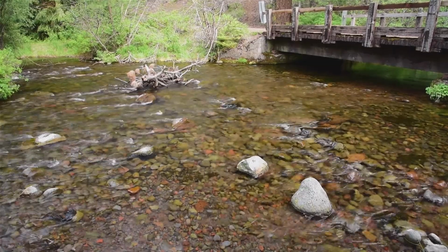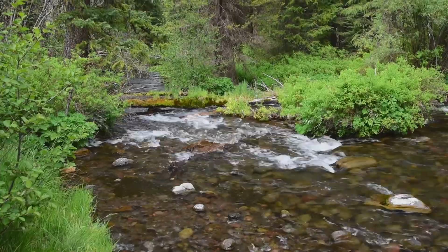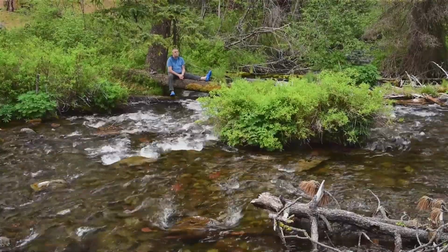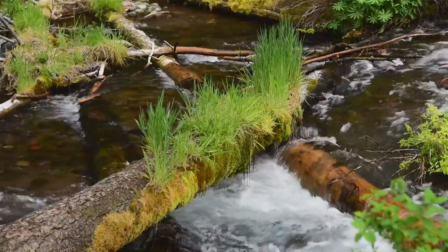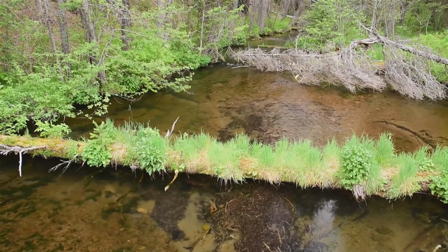Well, it is really hot today. It is in the high 80s and low 90s and very humid, so we're gonna call it quits in terms of activities for the day, and we're here at Jack Creek to cool off. The water is so clear.